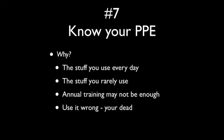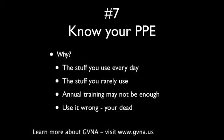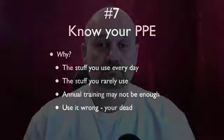Number 7, know your personal protective equipment. This is not just the stuff you use every day, but knowing the PPE that you rarely use, such as positive pressure respirators or mask-type respirators or filter masks. Studies have shown that annual training may not be enough on these devices, and if you use it wrong, simply put, you could be dead. Improperly deploying or donning your PPE gives you a false sense of security. N95 masks, PAPRs, various decontamination PPE has to be put into a routine training aspect so that we can be comfortable with it and almost memorize it when times of crisis strike.